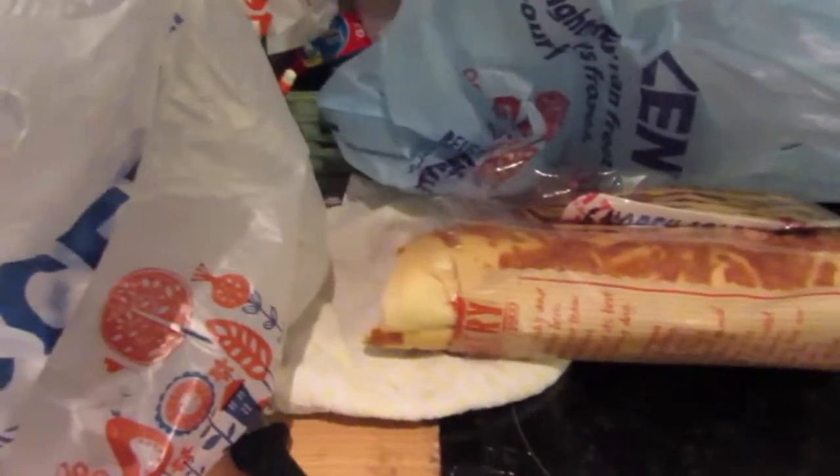We go under here, and a pack and some black bin bags. And there we go. And that's what's in the bag completed.